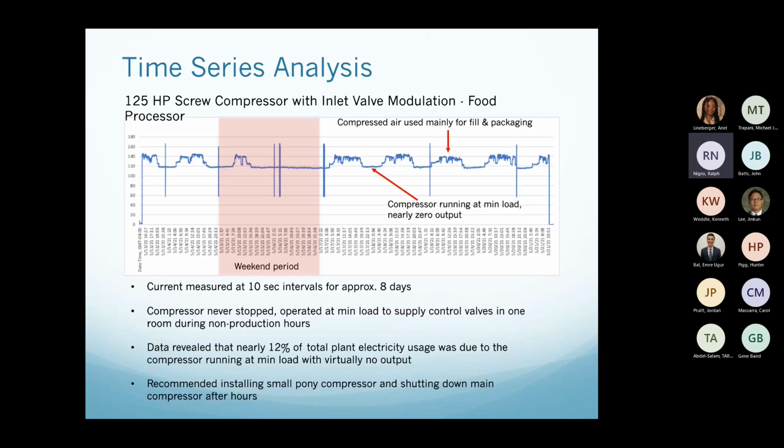Here's an example of a time series analysis. This involved a 125 horsepower screw compressor with inlet valve modulation at a food processing facility. If you're not familiar with inlet valve modulation, it's basically a throttle valve on the inlet of the compressor to control the amount of compressed air that's discharged. It's a very inefficient way of managing a compressor, but nonetheless, they're still out there, and a lot of plants still use them. In this case, we did current measurement over 10-second intervals for about 8 days.